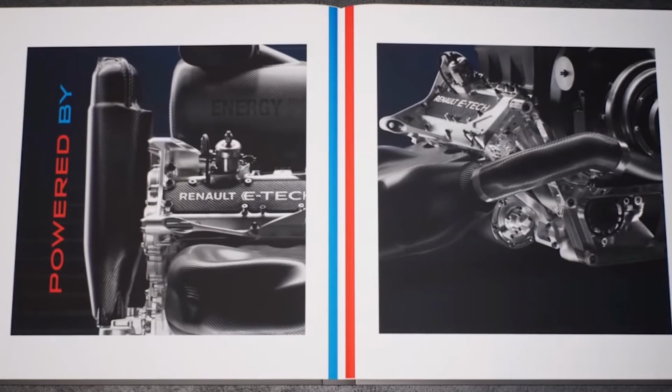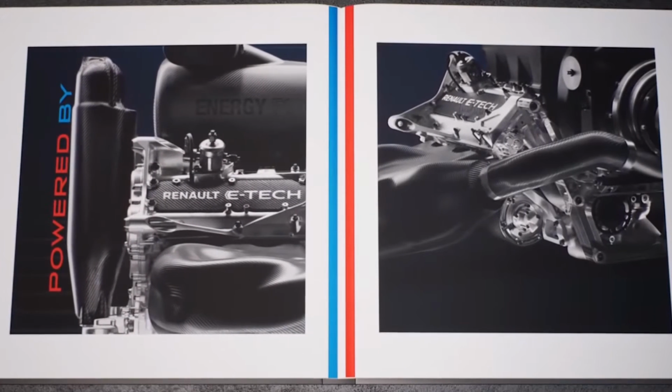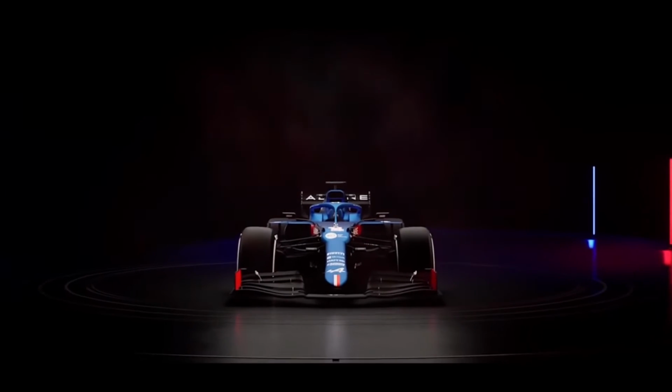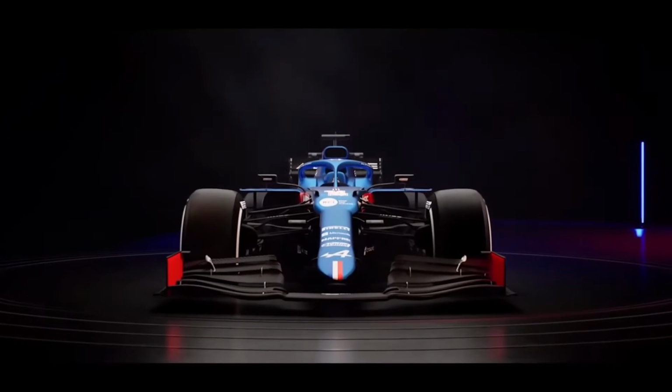It will still be powered by a Renault engine, and the team say this car is an evolution of the 2020 car, with the structural elements carried over in compliance with the regs. They do say there has been development and improvement on any parts that have not been homologated, and after a decent performance in 2020, they will be looking to be more competitive in the midfield this year.